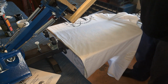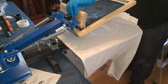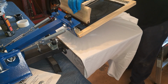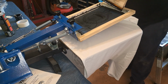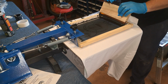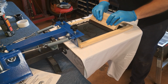We'll do one more. How about that? I'm going to try to push it this time. Push it real good. There's a few different ways that you can load this screen and load your ink. We will try pushing it and see if that makes any difference. I really don't think it will. I kind of feel we are getting the best that we can out of what we're working with here. All right, here we go. This feels really weird.